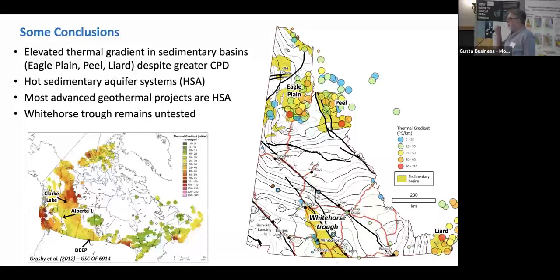It's important to note that nowhere in Canada are we producing geothermal electricity yet, but there's a number of projects that are trying to advance to that stage. The most advanced projects are at Fort Nelson, and one in Alberta. I'm not sure what the community is there. And there's the Deep project in Saskatchewan. All of them are looking at this hot sedimentary aquifer, deep sedimentary basin system. So there might be opportunity in Yukon, and we still have to get some work done to see what the true opportunities are or not.